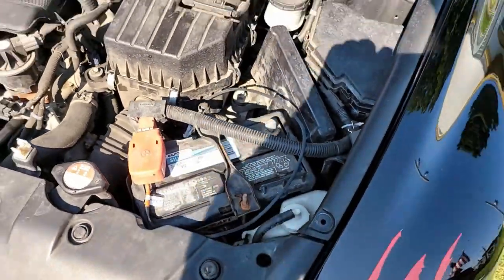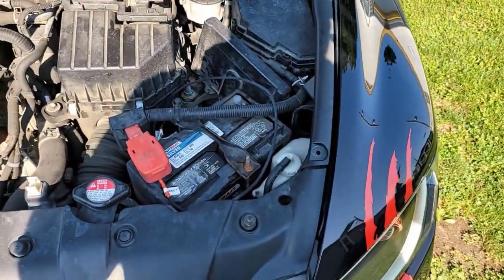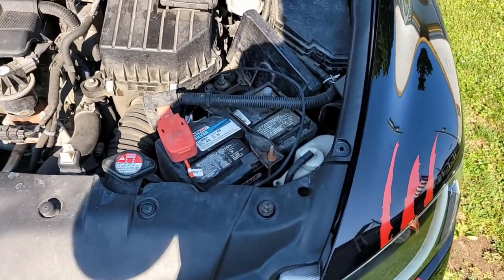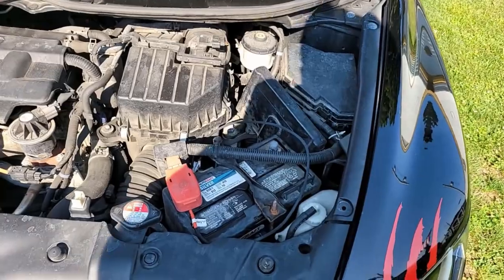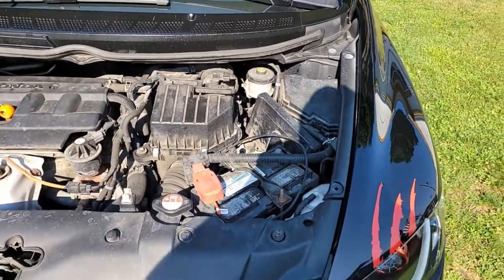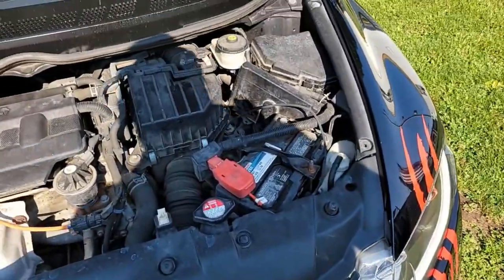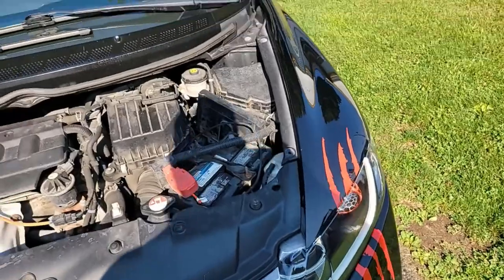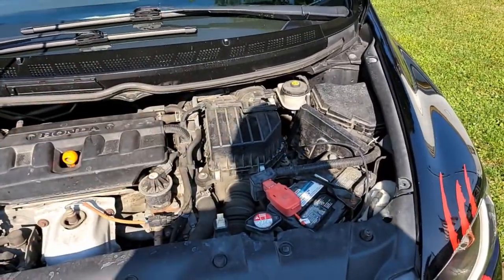Now your battery's disconnected. I would leave it sit for about 15 minutes to a half hour just to play it extra safe, let all the computers and whatever inside the car shut down before you touch anything with airbags. Always be safe with airbags. I'm not responsible for anybody's injuries and damages if you attempt to do what I'm doing here.